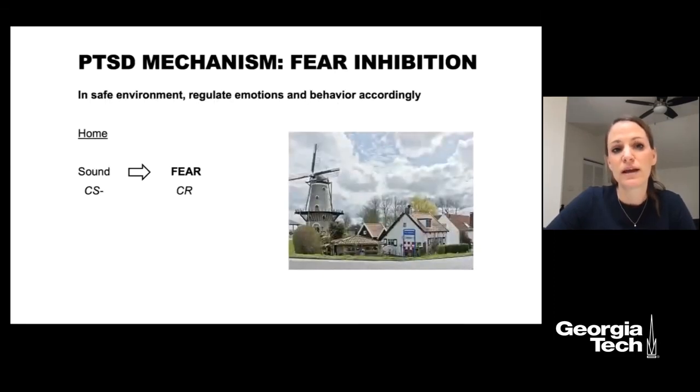However, when you are back in a safe environment, you have to regulate emotions and behavior accordingly. So I always put up this picture. As Bilal just mentioned, I'm from the Netherlands, and this seems to me like a very safe place, with a little windmill in the background. So when you hear a sound here, when you just came back from your military mission, the first time you may still be triggered to have this fear response. However, soon enough you realize that this sound, most likely in this specific environment, does not mean an explosion.